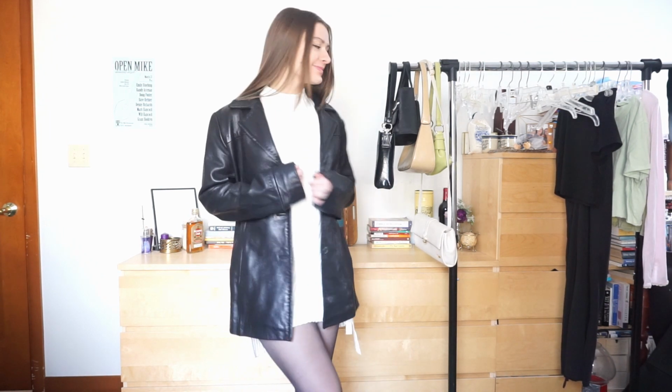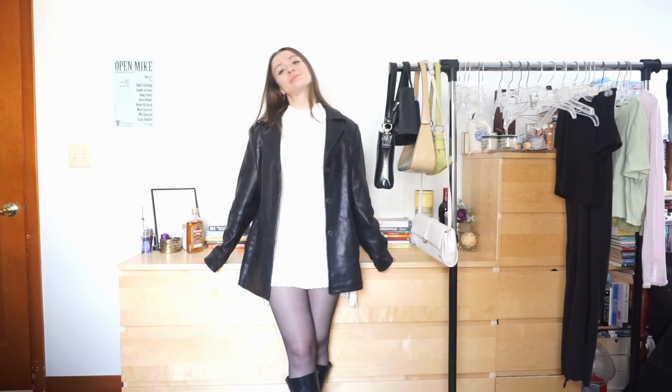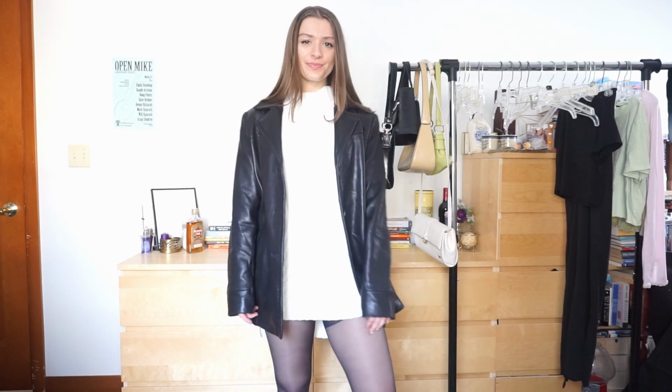This turtleneck dress, it was only $3.50 from the thrift store, and it has this really cute detail on the side. Here was the inspiration for that outfit. So yeah, I did a similar thing where I just paired it with a leather jacket, and I actually like it even better as a turtleneck because it's really in right now, and I also like that since it's so short on bottom, I'm completely covered on top.